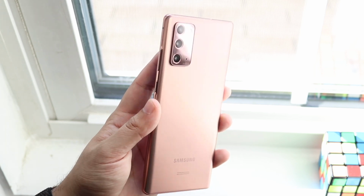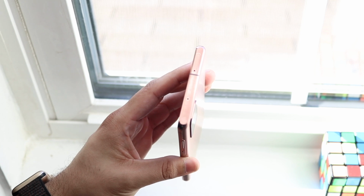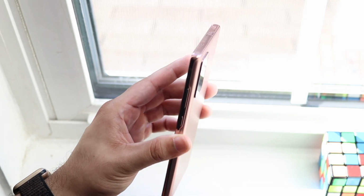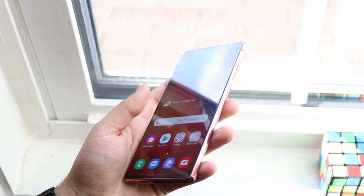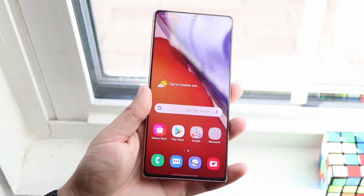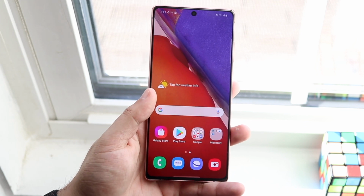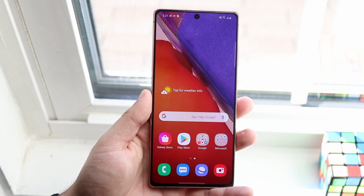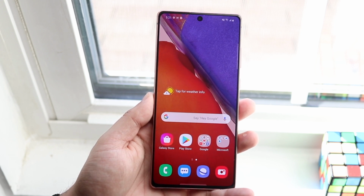Now you do have that hole punch display on this phone, which makes the phone look that much better in my opinion. And when you're looking at them in terms of the front, the Samsung Galaxy Note 20 actually does look a little bit better than the iPhone 11 Pro Max. You don't have to deal with that notch, even though I'm used to it. You have pretty much no notch on the Note 20 and just that hole punch display, which is a really cool thing on this phone. So in terms of the front, I might just have to give the edge to the Samsung Galaxy Note 20 because of that hole punch display.